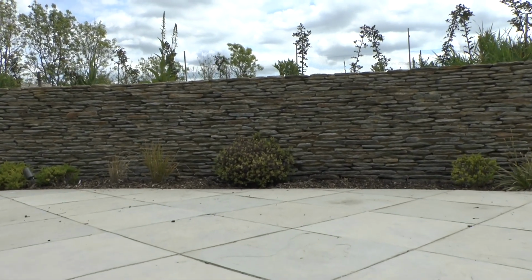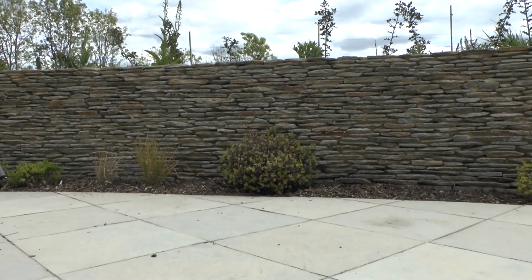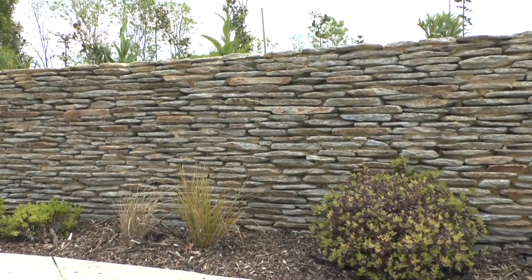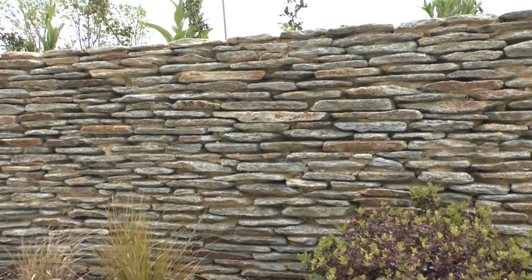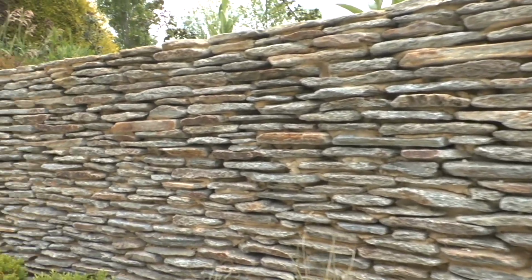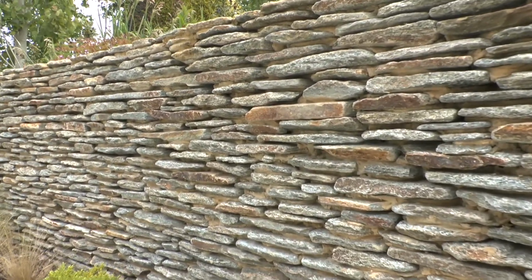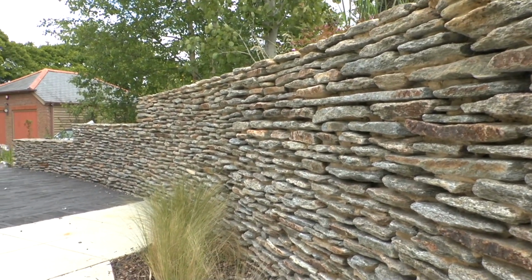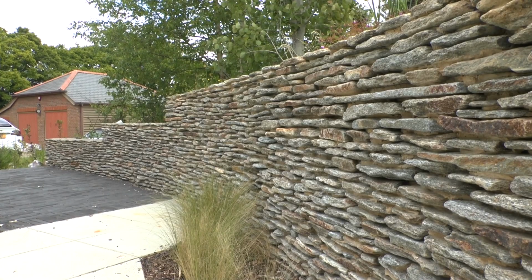But the plants have all come up. The wall looks incredible. They love it. The dog, Smokey, was pretty happy to revisit. All looking really good here. So proud of this job. It's a really nice finish.